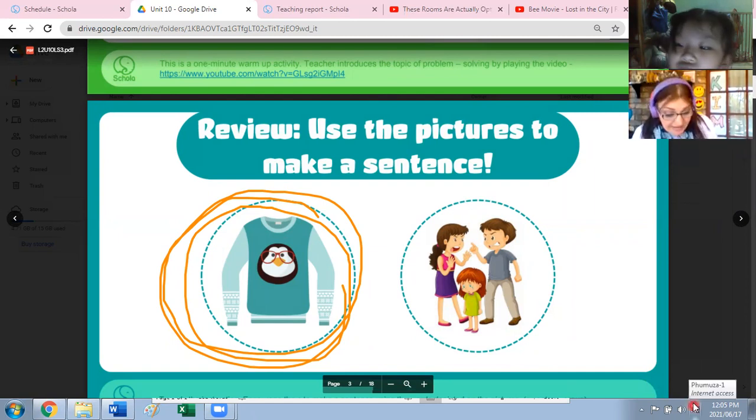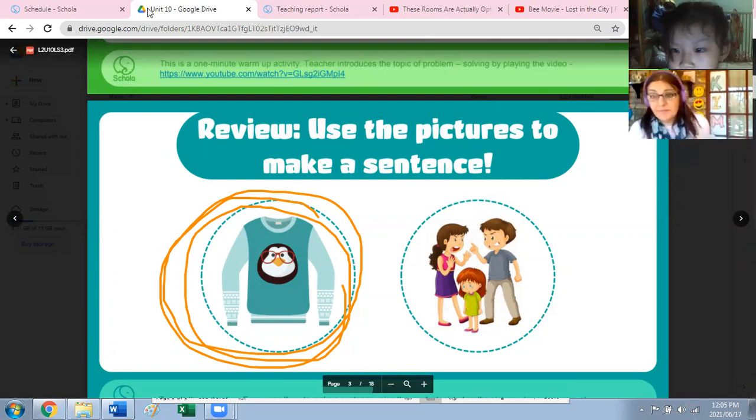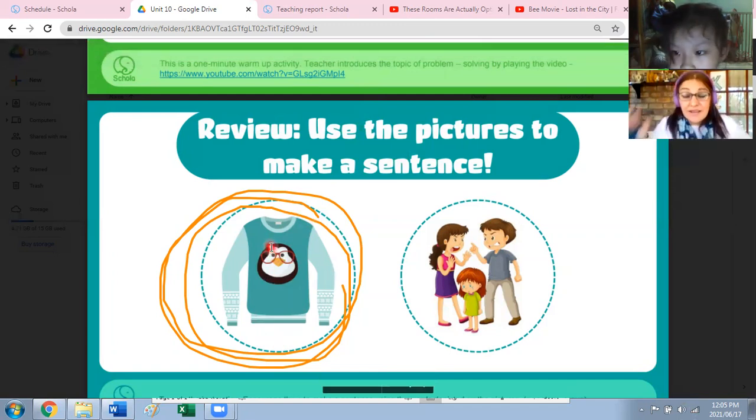It's a sweater. I see a sweater. What's on the front of the sweater? What's there on the sweater? It's a bird? Penguin. Penguin, yes. Okay, what color is the sweater? What color is it? Blue. Okay. So we can make a sentence easy.